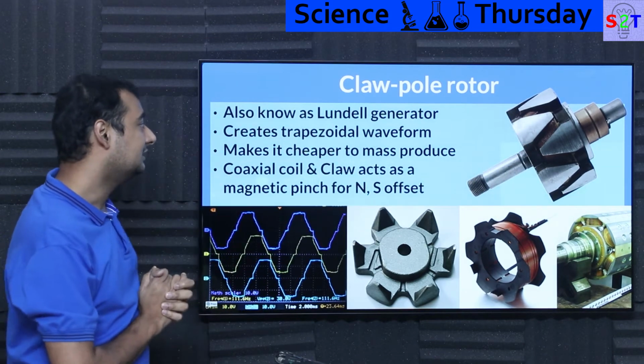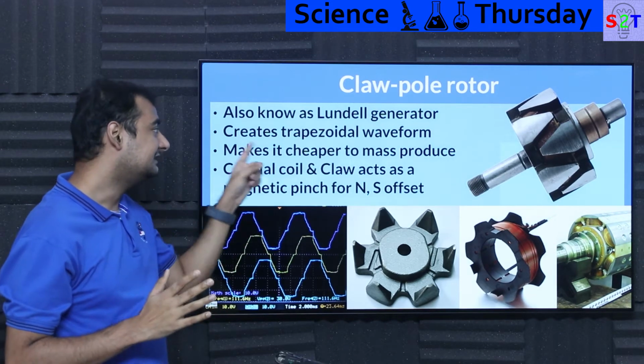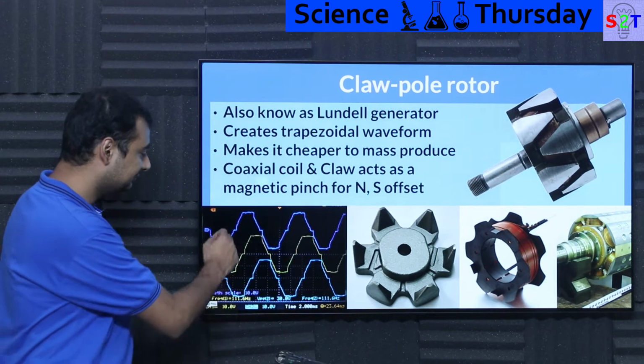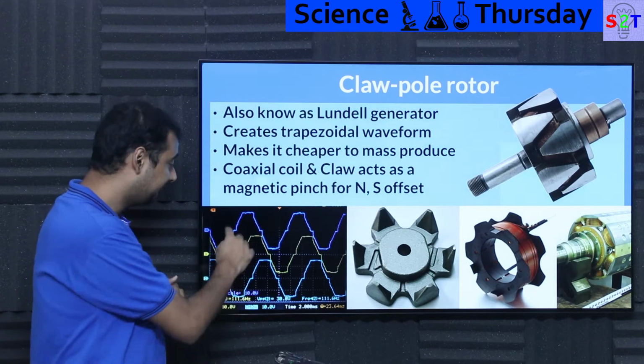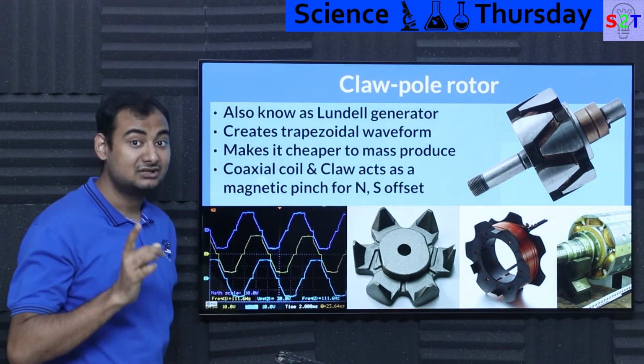This is what we call a London generator. The whole design principle of this is that it creates a trapezoidal waveform, because if you look at it, it looks like a trapezoid. If you send this output of the stator into an oscilloscope, you will find it's trapezoidal. It's not a sine wave. Of course it's still AC, but it's not a sine wave.